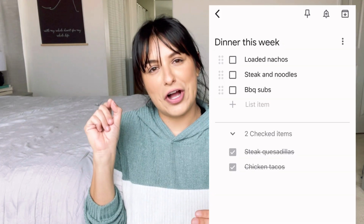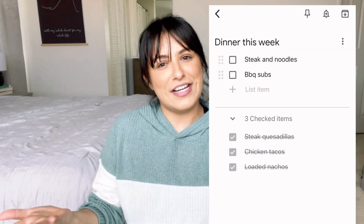I really like that once I check things off, it doesn't just vanish. It's still there, but it's dropped down with a little check on it and it's crossed off. And it's just satisfying to see those checked boxes. If you consider that a little bit cluttering and you'd rather have it disappear once it's completed, you can also change the setting on that.